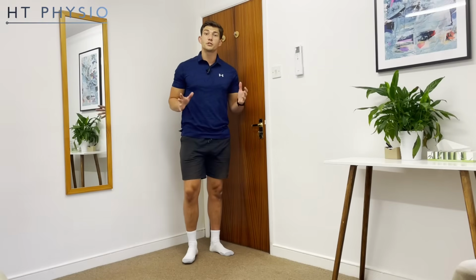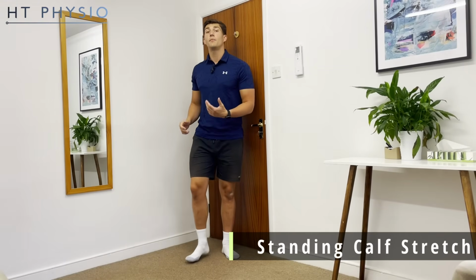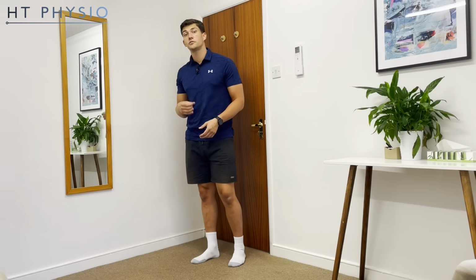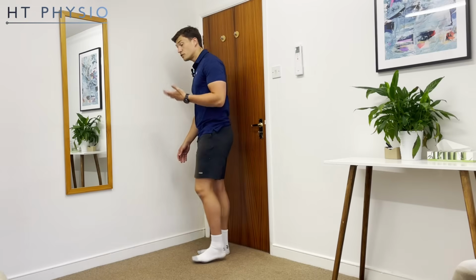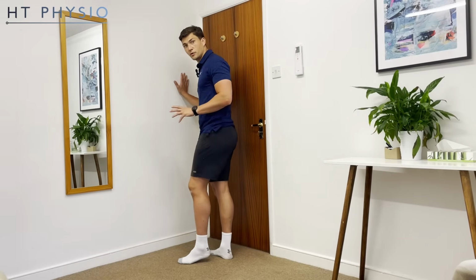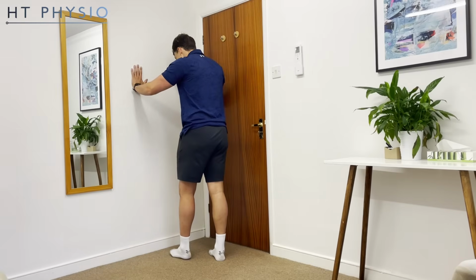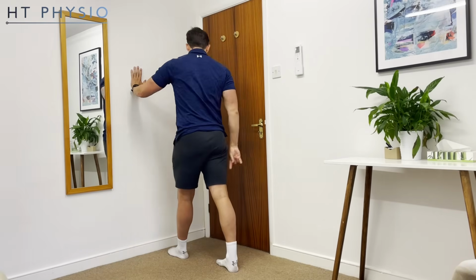The second exercise we're going to do for tight calves is the standing calf stretch. And this is my personal favorite. It's the one that I use to stretch my calves, and it's the one I most often give to my patients. So it's very easy to do. All you're going to do is find a wall or a table or something to put your hands on. You're going to put 2 hands on the wall like this. You're going to put the leg to be stretched out behind you.